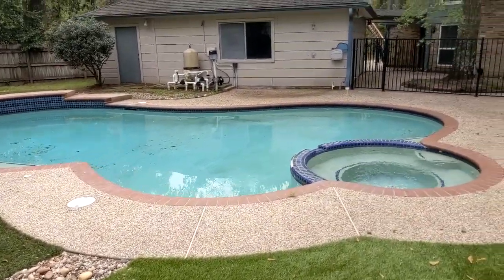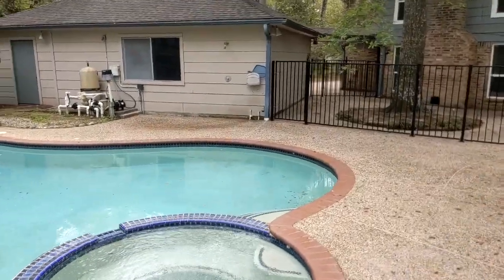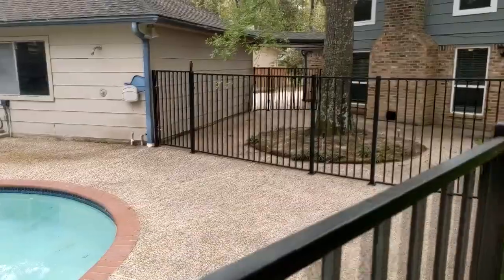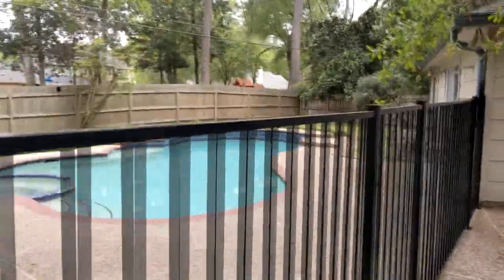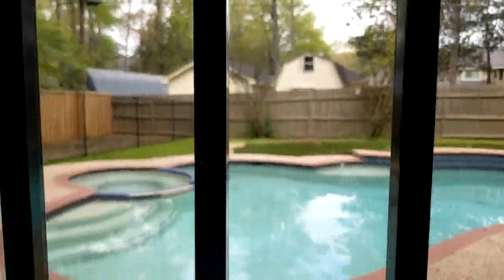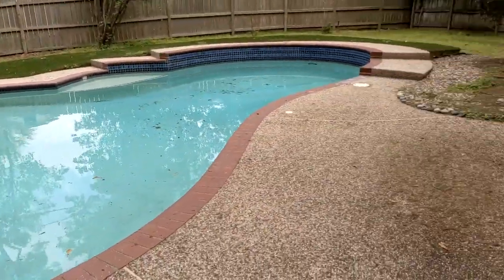We'll go ahead and get inside of this gate. It's a nice feature that they have this gated off for insurance purposes. You're supposed to have a self-latching mechanism. Let's see if this one was stuck as well. I can move this one. Oop. All right.